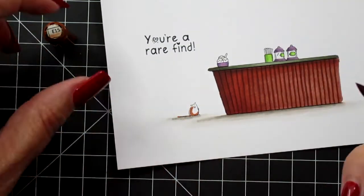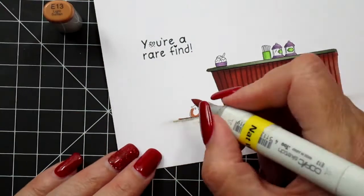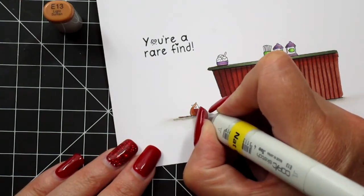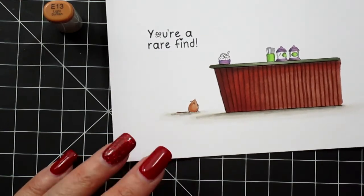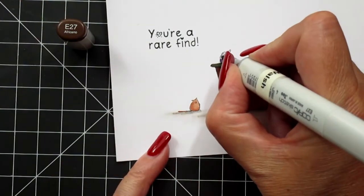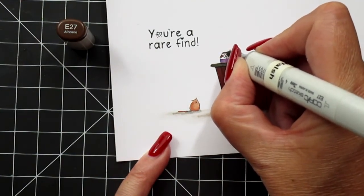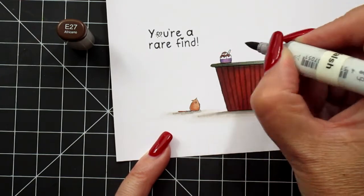The mouse is a mixture. So we went down to an E17 for our counter. With our mouse, we're going to go E15 and E13. So it's still going with the family, it's just going to be a little bit lighter. Oh yeah, my chocolate. And then I'm going to come in with a little bit of C2 for any white parts.